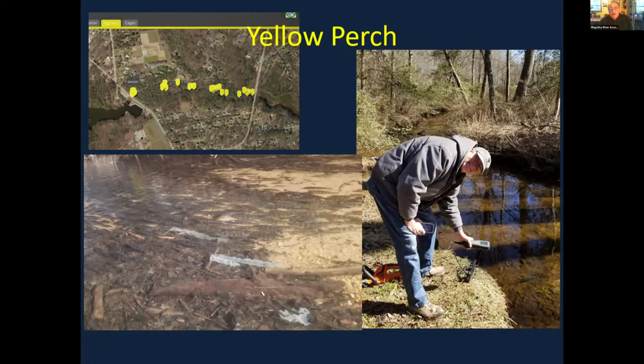And then all the existing pumps will have high water alarms. In the event of a blockage, the pump will signal a high level alarm and the county will respond, as well as the contractor.